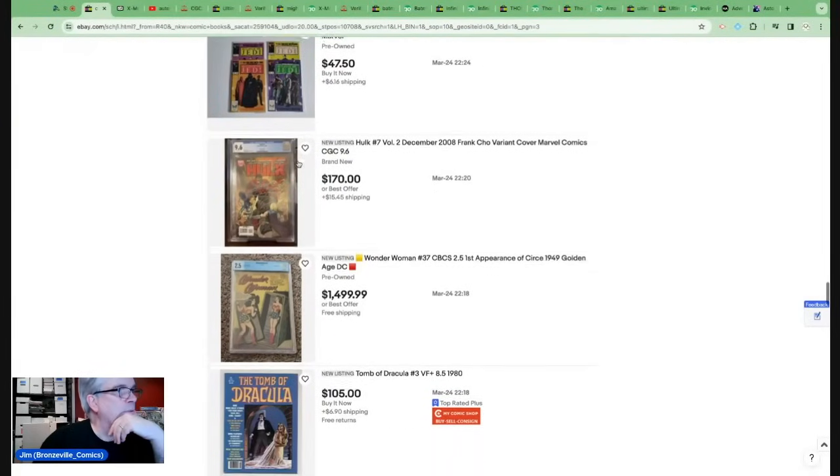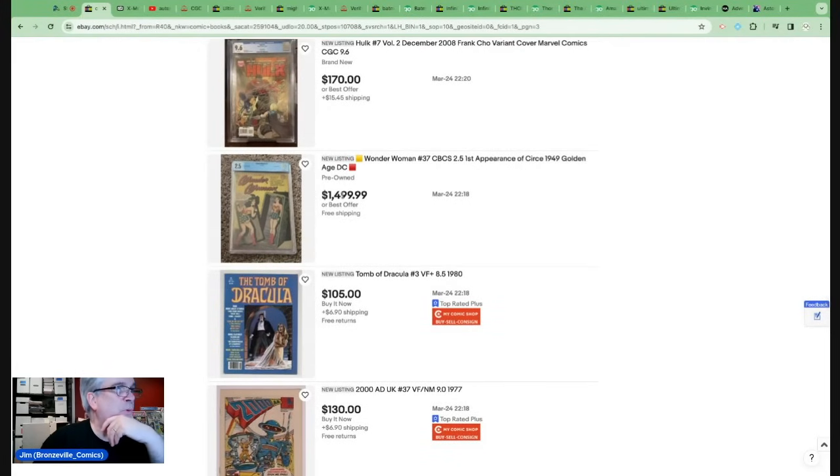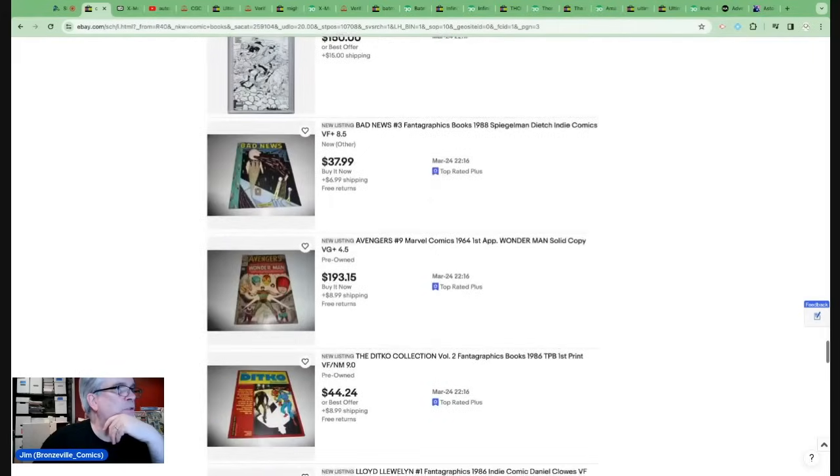Return of the Jedi series. Wonder Woman, the CBCS 2.5. That's a 1949 book. $1,500 is too much, unless there's something very special going on about it.